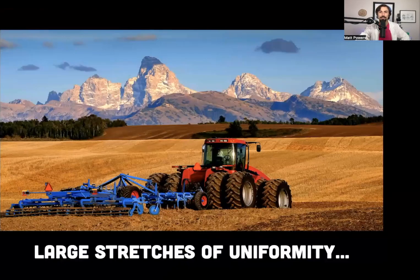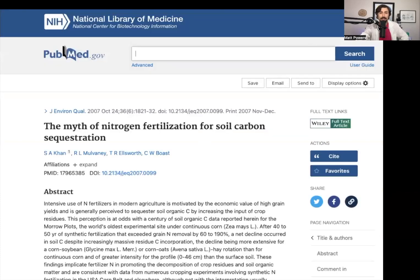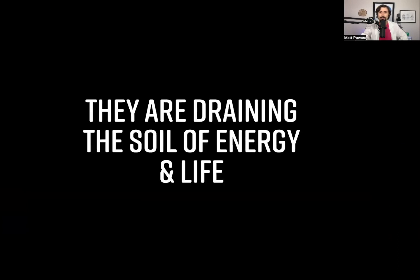And then they do it across the landscape. It's a monoculture of disaster. And then they use pesticides, fungicides, and insecticides to kill everything down to the microbes. And this also destroys the soil organic matter. So does synthetic nitrogen. For a long time, they tried to tell people that adding synthetic nitrogen will give you carbon sequestration in the soil, but that's just not true at all. And so now we know. Now the truth came out. They are draining the soil of the energy and the life.